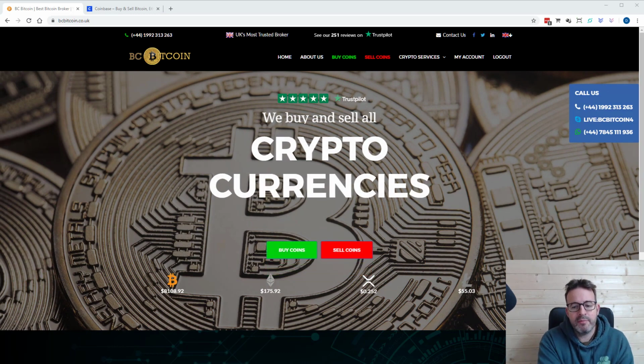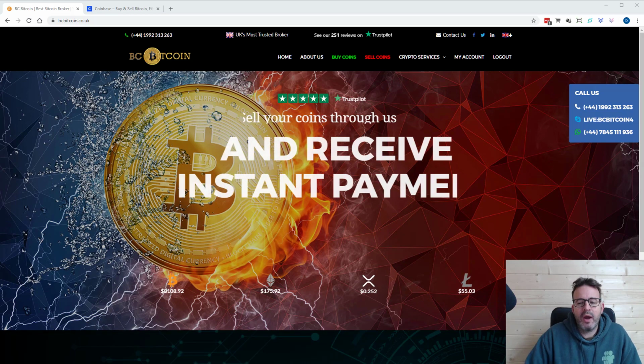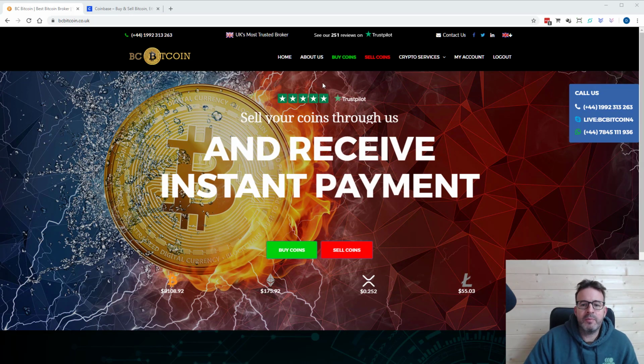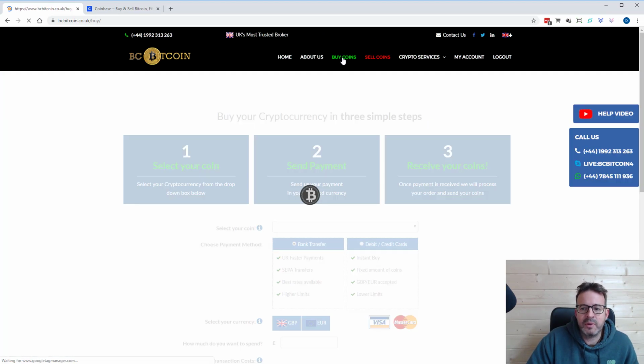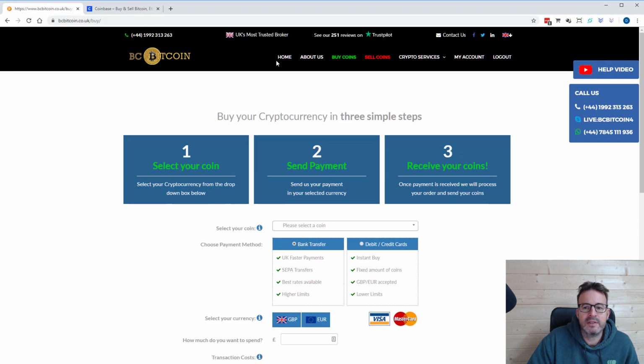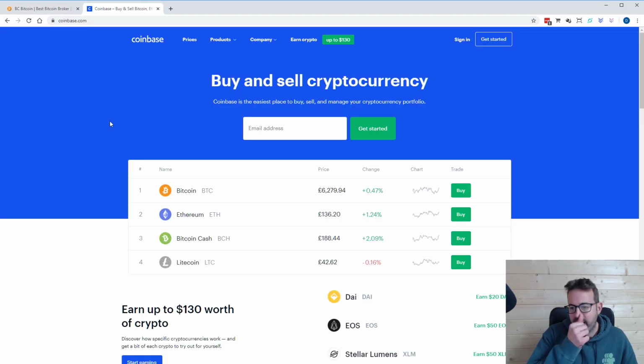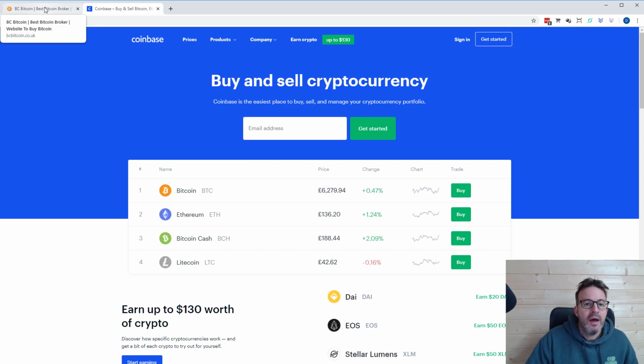I think probably the main difference between the two platforms is that with BC Bitcoin, when you buy your Bitcoin, you have to send it to a local wallet. So if we go to buy Bitcoins, you can see here you have to put your wallet address in. They won't hold coins for you, which is very different to Coinbase, where by default all your coins get held on their platform. So catering in some ways maybe to two slightly different users.